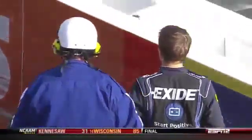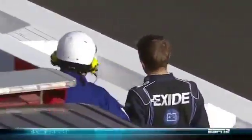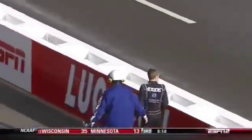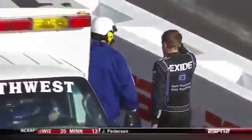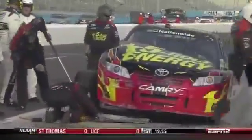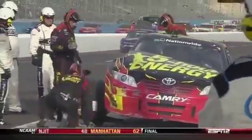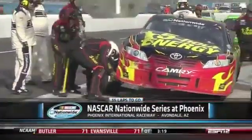There's James as he's out of the car. I can tell you that the 32 of Ron Hornaday has made a trip down pit road. The 66 has gotten back to pit road. They're trying to work on that car. Jeremy Clements will get the lucky dog position. There's the damage on the 66. So it gives us another opportunity to quickly step aside as Sam Hornish Jr. is out in front here at Phoenix. Stay with us. We've got 55 to go.